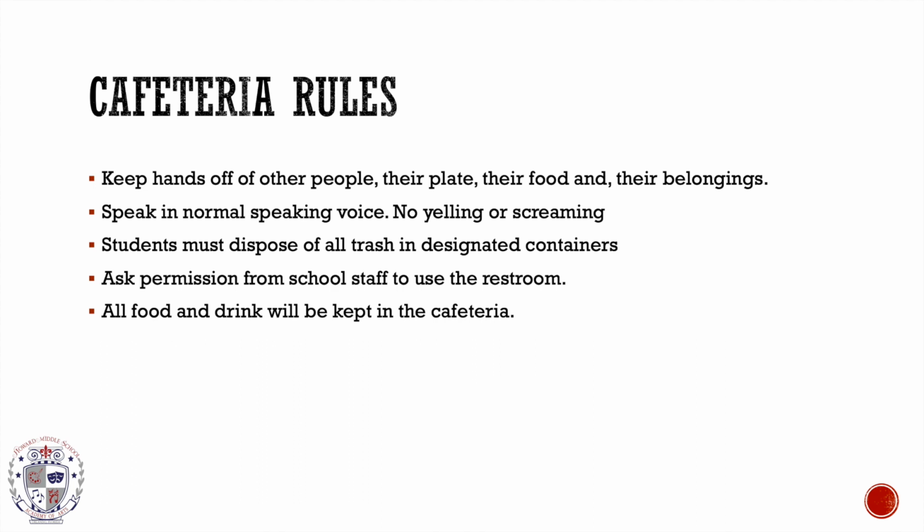Students must dispose of all trash in the designated containers. Students must ask permission from school staff to use restrooms during lunch. And all food and drink should be kept in the cafeteria.